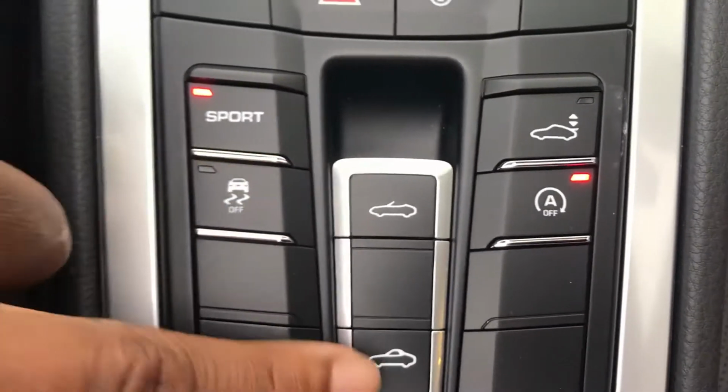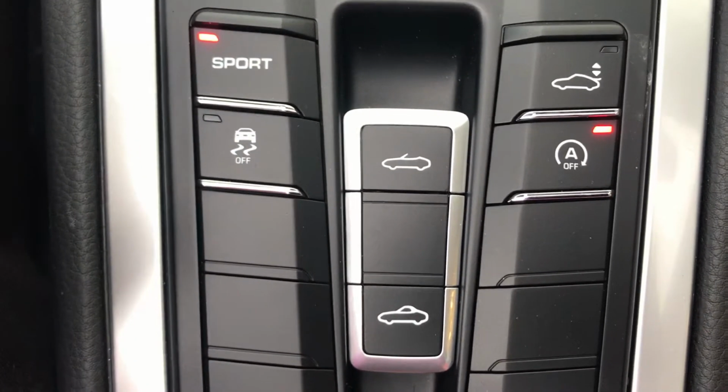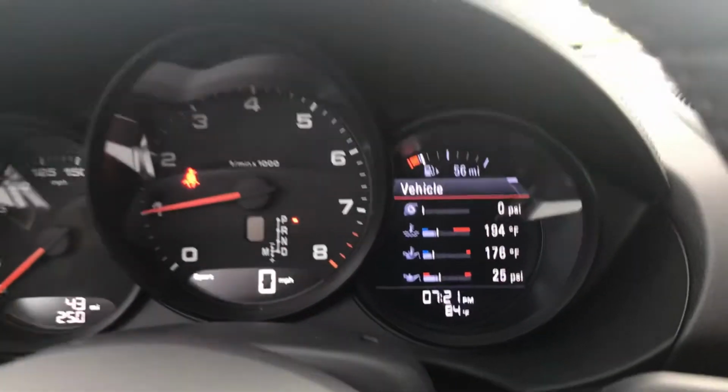Here you have the controls for the top. It's very easy operation. Again, you can utilize both of these switches while driving. So it goes up and down while driving at speeds up to 31 miles per hour.